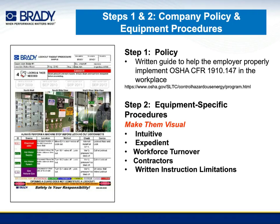So the other thing about these visual procedures is that they're so much more intuitive. Basically, they eliminate uncertainty about which isolation points you need to secure. They're very expedient. They streamline your shutdowns. They give you the fastest return to production. Always pleasant to know if you're the operations or the production manager.